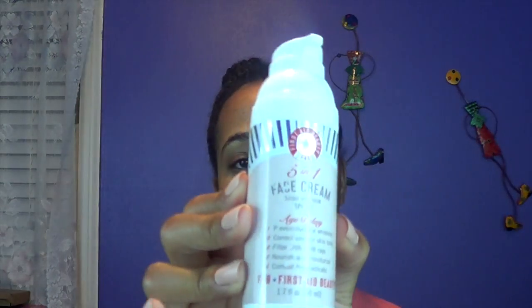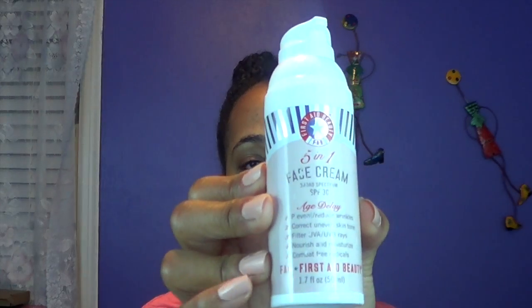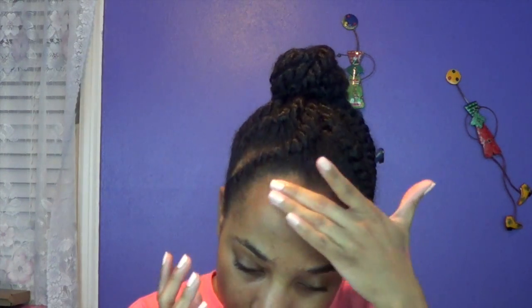Okay, so after you've cleansed your face, you want to, of course, follow up with a moisturizer, and I'm using this moisturizer right here. You don't need a lot, but you always want to use something with SPF in it to protect your skin from the sun. And get your neck too.